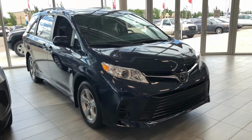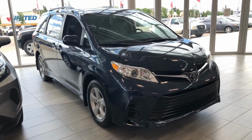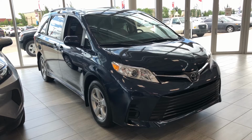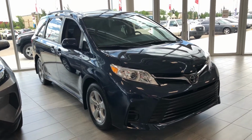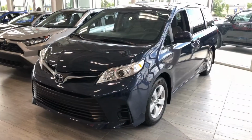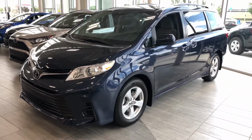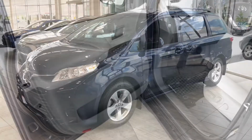My name is Christian. Today we're going to be looking at a brand new Toyota Sienna LE. This is an 8-passenger minivan in Parisian Night Pearl. And under the hood you'll find a 3.5-liter V6 driving on 17-inch wheels. Some of the great exterior features on the Sienna includes roof rails, power sliding doors, and a backup camera.